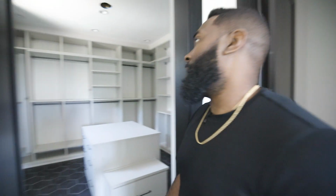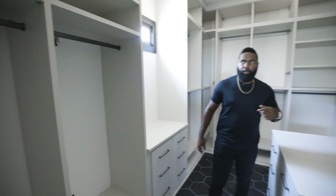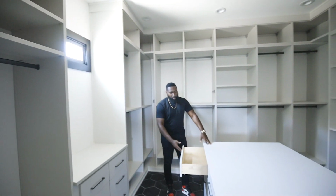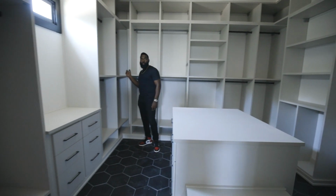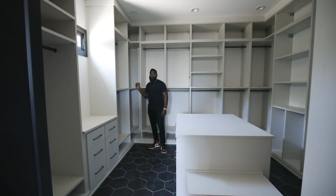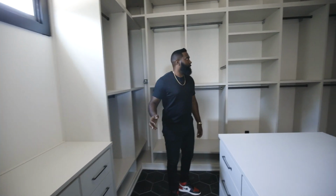The master closet's finally been installed. You can see it's full 360 of closet space. You have an island in the middle with soft closing doors, enough to hang all my black shirts and all my black pants. And it'd be funny, my entire wardrobe is all black. So if you see me in black every day, it's just because that's what I like to wear.